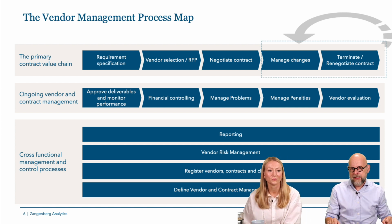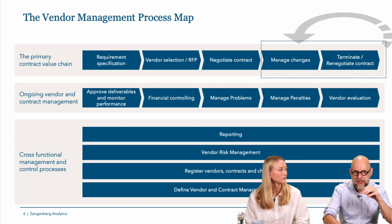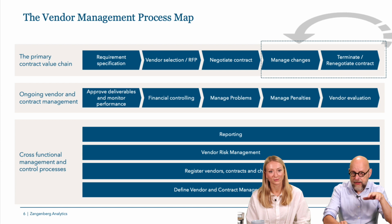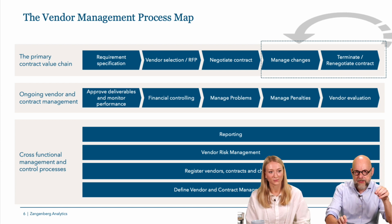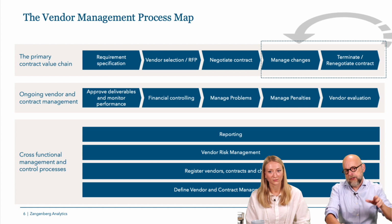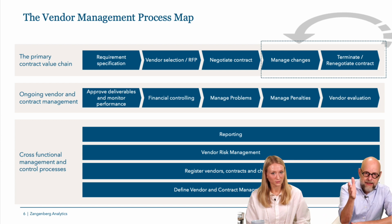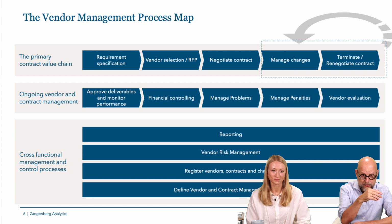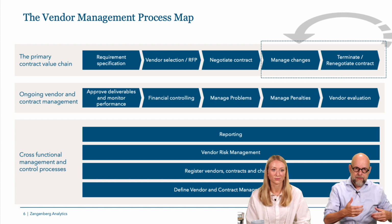So this is the overarching map. I hope that makes sense to all of you. And then, of course, sitting in your individual parts of your organizations, you will be responsible for some and not for others of these. So we had the primary contract value chain, which really is about making sure that we change the contract and the relationship. Then we have what we call the ongoing vendor and contract management.